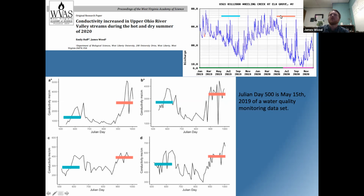And if you look over here during 2020, there was a rather notable and precipitous decline in discharge in Wheeling Creek, at the point that at the end of September, we were down here around 20 CFS compared to 200. And then over on the left here, you've got a couple of the sites that we just looked at. And all I did is mark out where the 2019 conductivity was compared to the 2020 conductivity. And the background line is just that trend in conductivity from one summer to the next. And so these were all significantly different. And the ones marked up here with the asterisks are some of the acid mine drainage streams.